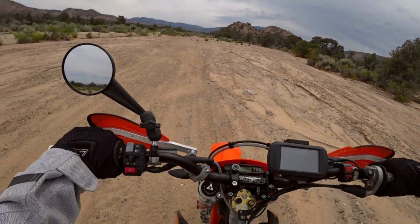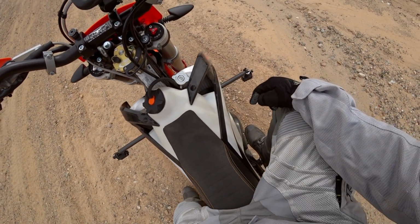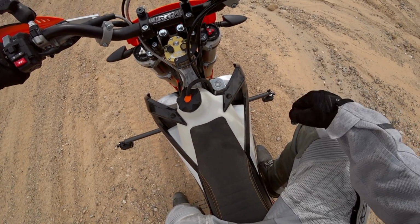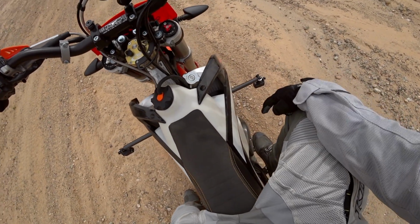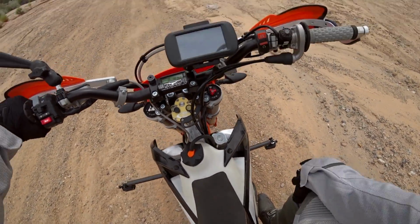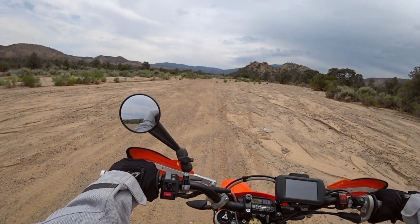The other thing I know about this bike is the exhaust pipe. Oh my God, does it get hot. I could feel it radiating heat through my boot, through my pants, and onto my skin. It's that hot. I have a heat guard that I actually put another layer of heat blanket inside, and I still feel it. So yeah, they run hot.